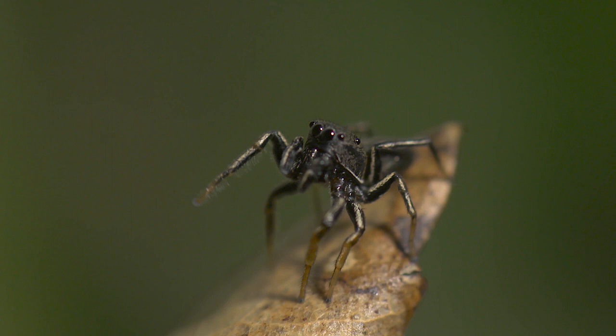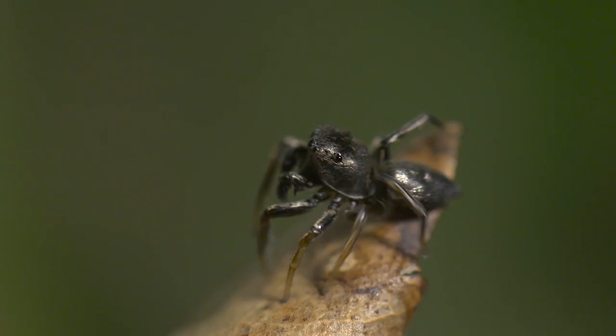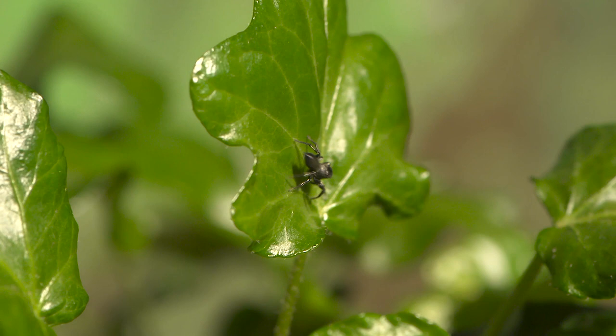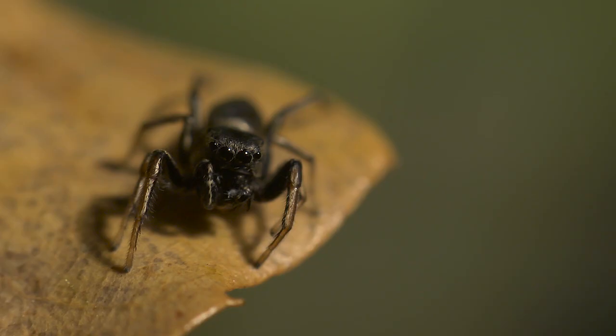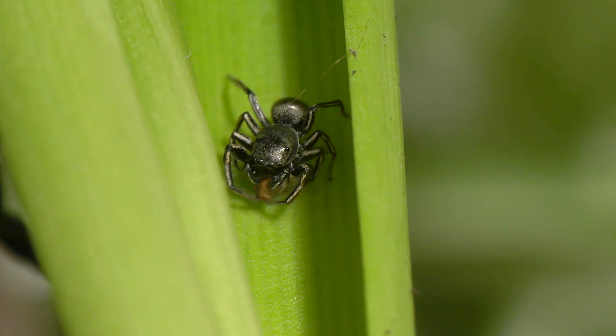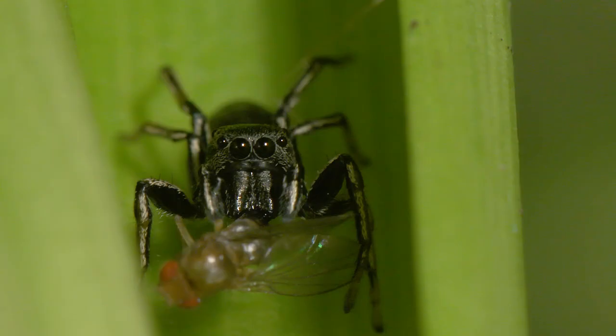Using their highly advanced eyes, they scan their environment, creating a three-dimensional map of their surroundings. Their jumping power allows them to navigate this maze with speed and efficiency. They have lightning-fast reflexes and razor-sharp fangs loaded with venom. These attributes make these spiders formidable predators.